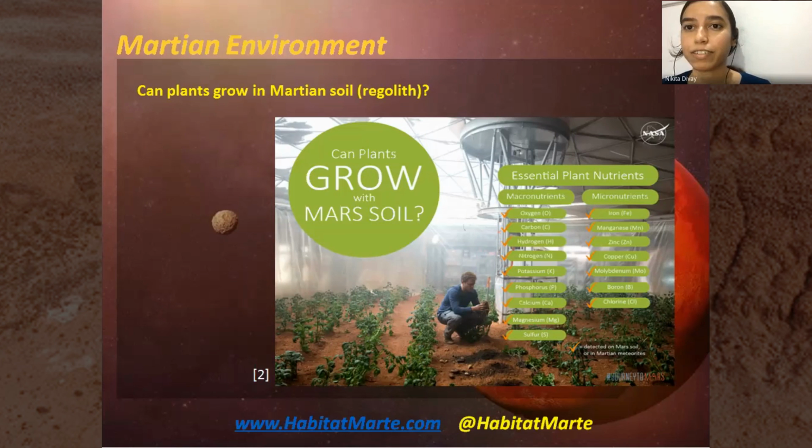As we can see on the screen, most of the nutrients that plants require are available in Martian regolith, which is Martian soil. But the ease with which plants can use them in the form they are present in the Martian soil is not well known.